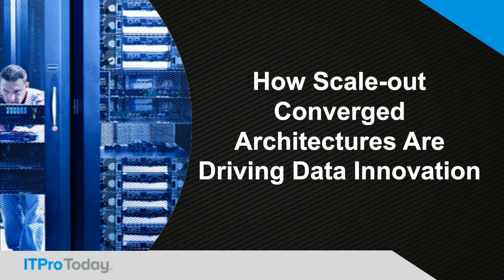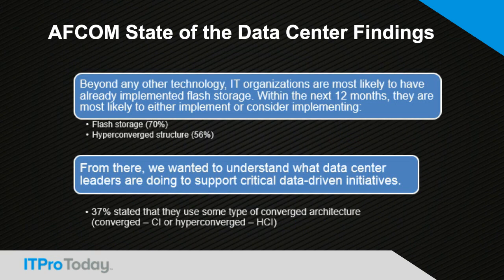And I want to kind of point this out there. We recently did this AppCom State of the Data Center report. And in that report, beyond any other technology, IT organizations are looking at really flash storage and converged architecture to support some of the most advanced use cases out there. 37% said they're going to be using some type of converged architecture to support a data-driven initiative. I mean, that's huge, right? These are organizations that are realizing very, very quickly that, listen, traditional legacy ways of managing data, they're not going to work, and they really aren't.